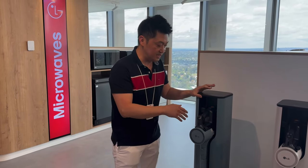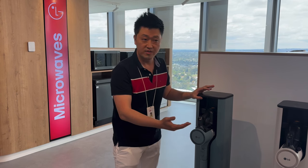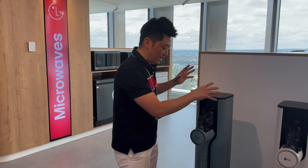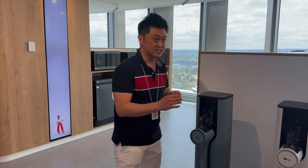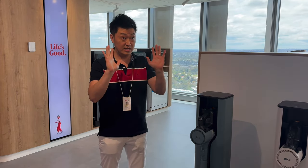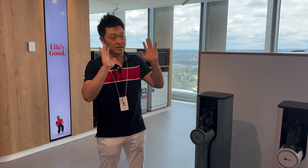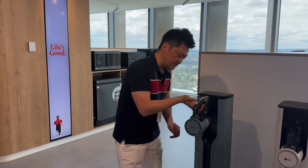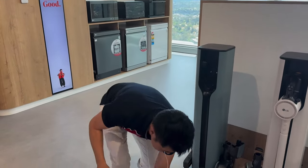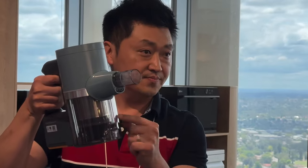Whereas with LG, what we've seen is, hey, there's a couple of opportunities that we can improve on with ours. So things like coming with a stand. With your Dysons, I'm pretty sure you had to put holes in your walls, yeah? I'm sure you love doing that, yeah? Renting, is that an option? Maybe, maybe not, yeah?